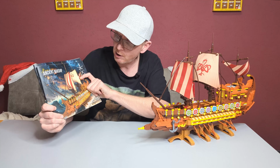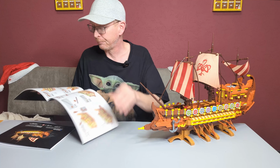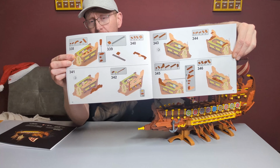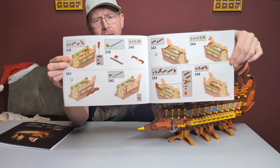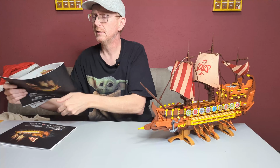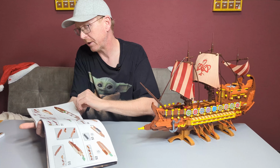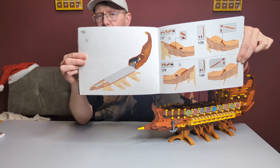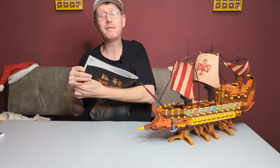So let's start. Instructions, really good. Baka has really good instructions. All the old building steps are desaturated, so you still see the color, much easier to orientate. And all the new parts are in full color, so you really have no problems at all finding your spot. So the size is good, the angle is good, everything is good.